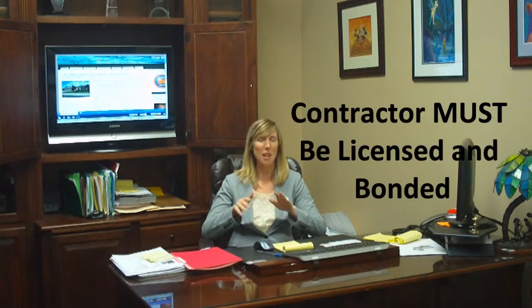Once you're in escrow, once you've been approved by the seller, and you are actually in the process of buying the house, you need to do some thorough inspections and get very realistic bids. Okay, you need to have a contractor come out. Again, they need to be licensed and bonded. It can't just be your friend down the street who's a handyman. It can't be you. It has to be a contractor. Get those bids. Make sure they're thorough.